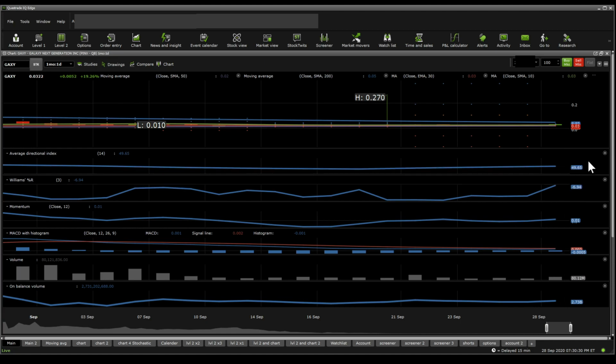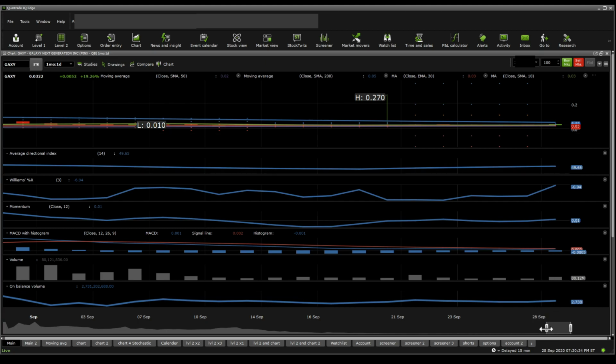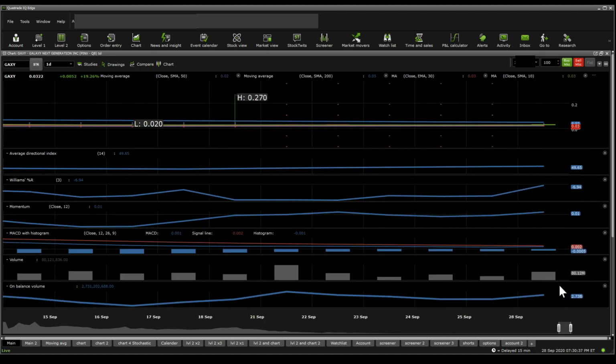On the ADX, it's approaching above 50 in what looks to be a strong trend forming here, or a strong trend confirmed, at least on the 1 day perspective. Above 50 here is where reversals are likely. So if you're using the ADX above 50, that's where you start getting an indication that it might be time to sell. That's because the trend becomes a little unstable, and it might see a reversal here. Being that this is a positive trend, it might see a negative reversal.